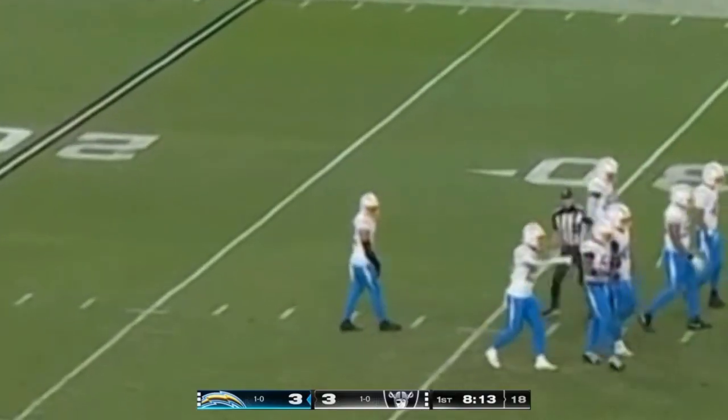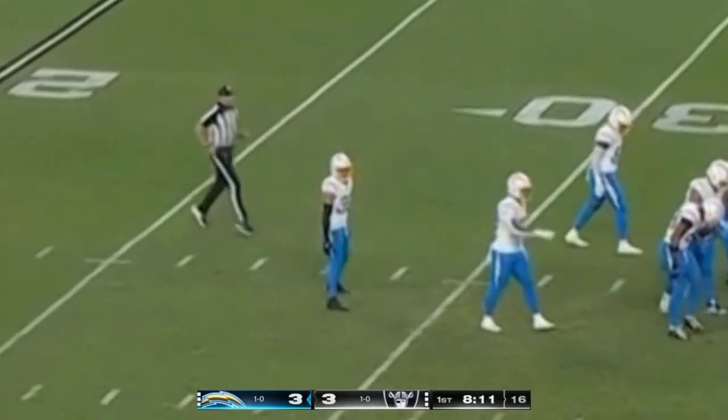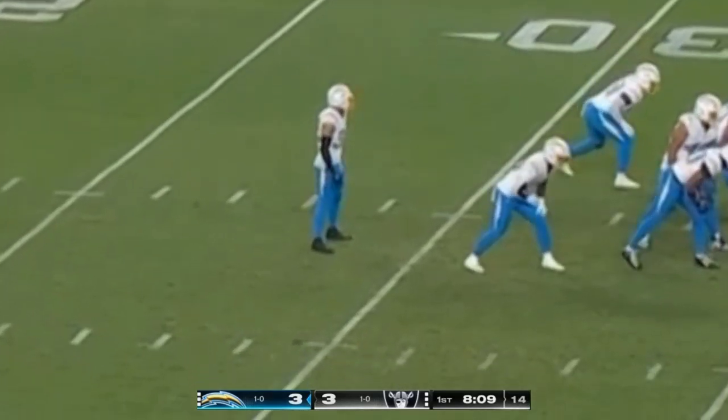You see the Vegas defense overall. I went through all the cities that they played in. It's incredible, the energy that this fan base brings to this franchise overall. And that's a great start.